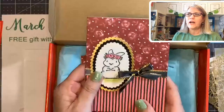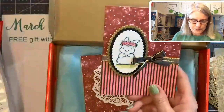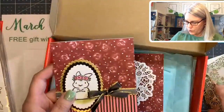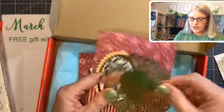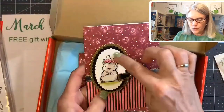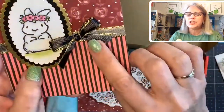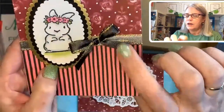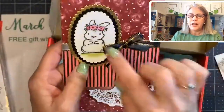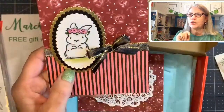This was fun. This one I pulled out the Springtime Joy stamp set and I made a cute little Easter card. Now, because it had the gold foiled, this card base originally wanted this gold cut here. I was like, well, I don't want this big whole thing here, but I do want some gold. So I did the rabbit with the black and the gold, and then I had the white with gold embossing ribbon, and I just took the black blends marker and I colored the ribbon black, so it was a black and gold ribbon that I created there, and then I colored her little headband thing with the Rococo Rose markers.